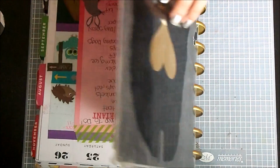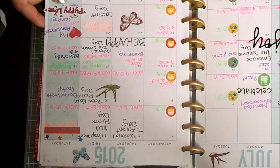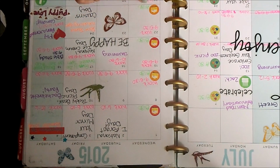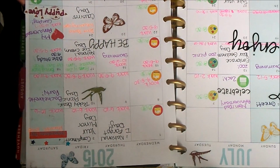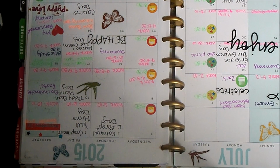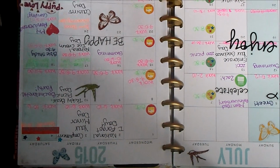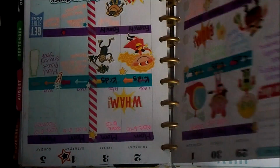When I first started planning, I just used real basic stickers. I used a lot of colored gel pens to kind of color code things based on what I had going on, what my kids had going on, and what we had going on as a family. So this is kind of how, in the beginning, I decorated my monthly view.